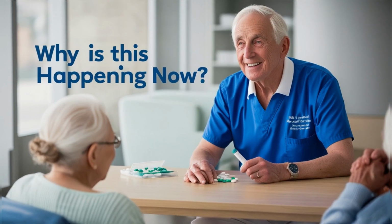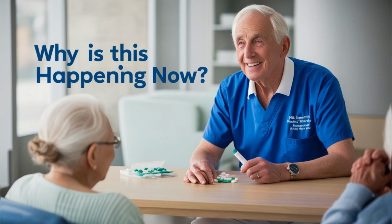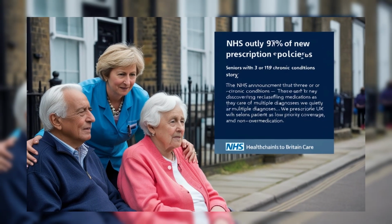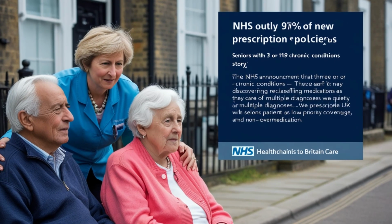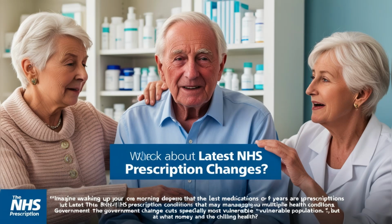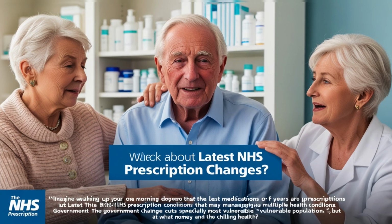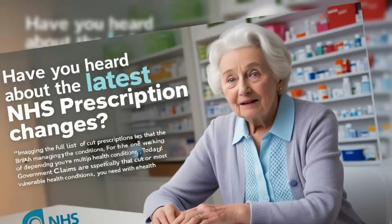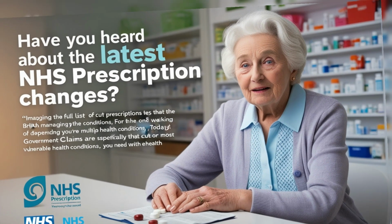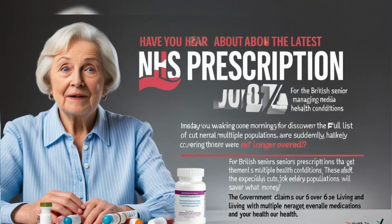It's also important to understand that these changes are not being rolled out evenly. Access to medications is beginning to vary dramatically between regions, depending on local NHS trust policies. That means your postcode could determine whether you can afford the medications you need to stay healthy. Some areas are moving faster and more aggressively with cuts. Others are trying to shield their senior populations as best they can, but resources are running thin. It's a dangerous game of healthcare roulette, and British seniors are the ones paying the price.